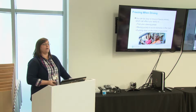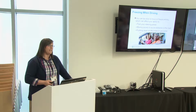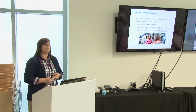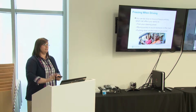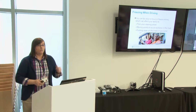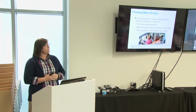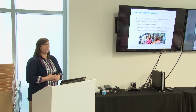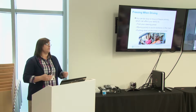Now, freezing can actually also happen when you're driving. You can be slow to move or freeze entirely, which can definitely affect your ability to turn the wheel, move quickly to avoid obstacles in the road, and push down the brake pedal or the gas pedal appropriately. Okay? Just a side note here, in occupational therapy, we do have a driving simulator as well. So at one point, probably in the future, occupational therapy will be talking about that more. But that, along with talking to your healthcare provider, would be very important to help you and other people on the road stay safe.